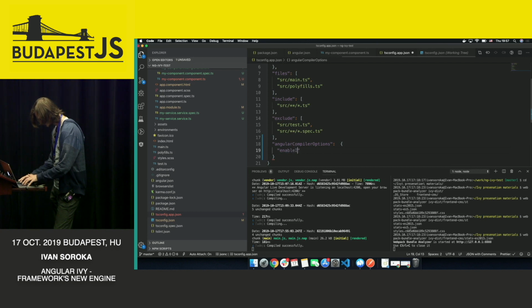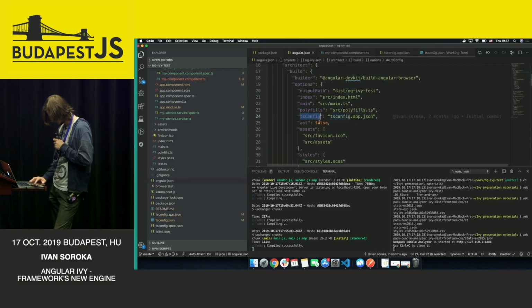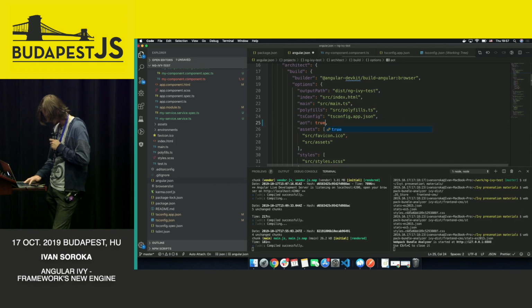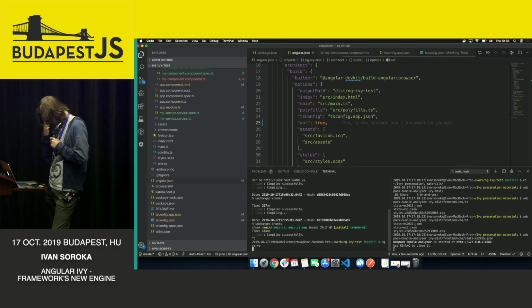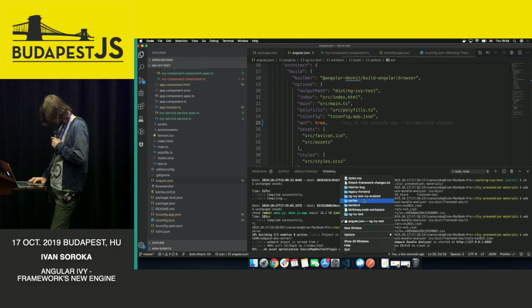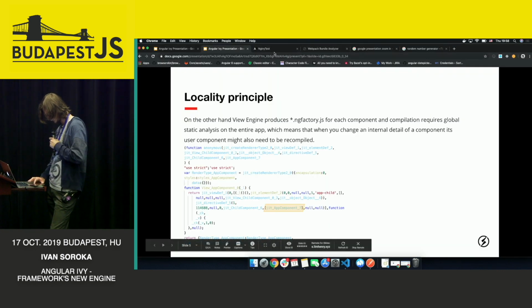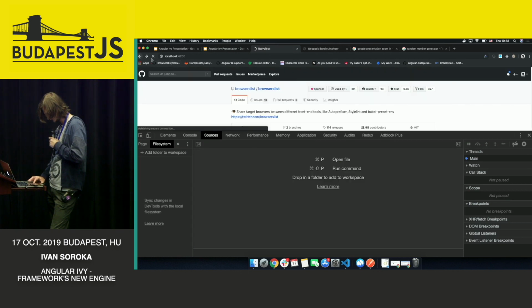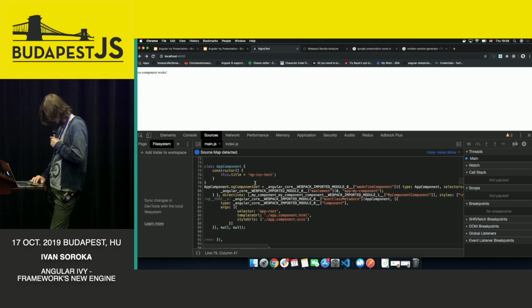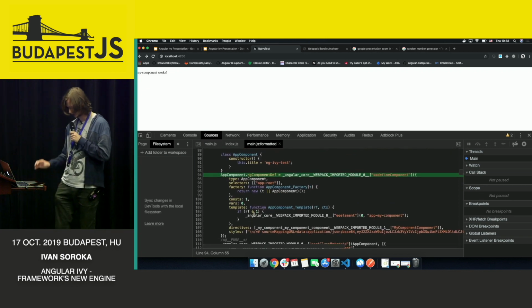And then here we say enableIvy and set it to true. And one more thing that we need to change is we set AOT to true, because now we can run with that. No, that's not what I wanted to do. OK. So now let's restart the whole thing. Hopefully now it's going to run Ivy, because I might have made a mistake there. It looks like. OK, let's have a look. Now let's prettify this file. Yeah, now this certainly looks like Ivy to me.